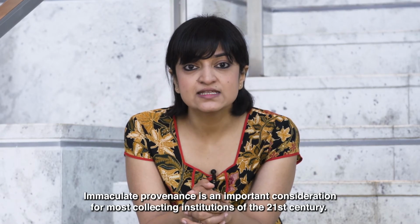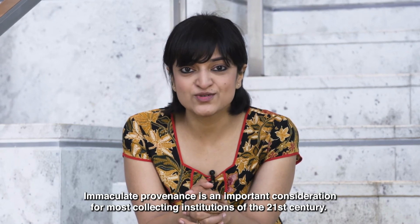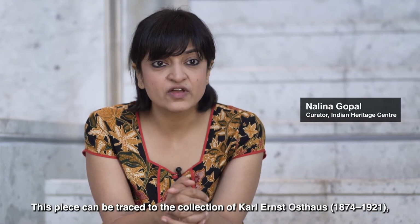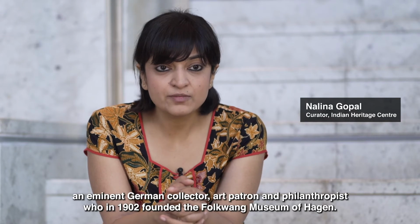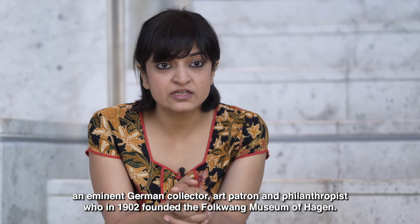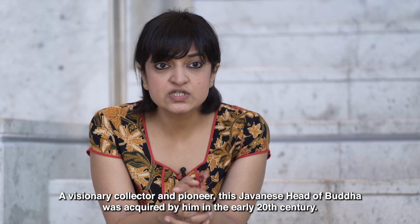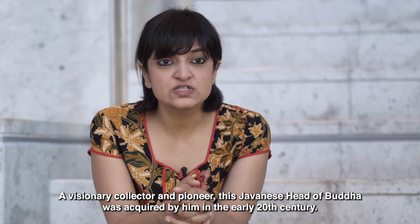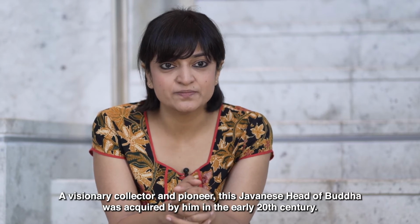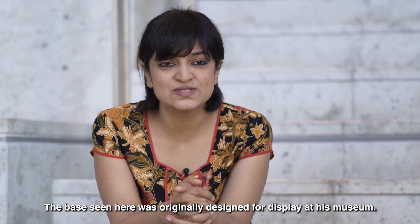Immaculate provenance is an important consideration for most collecting institutions of the 21st century. This piece can be traced to the collection of Karl Ernst Osthaus, an eminent German collector, art patron and philanthropist who in 1902 founded the Folkwang Museum of Hagen. A visionary collector and pioneer, he acquired this Javanese head of Buddha in the early 20th century. The base seen here was originally designed for display at his museum.